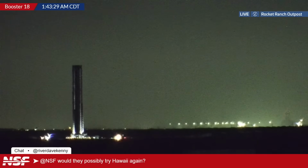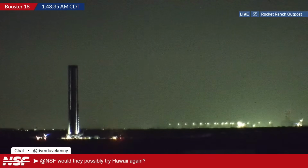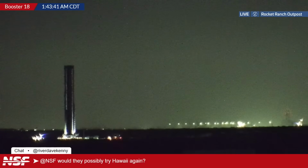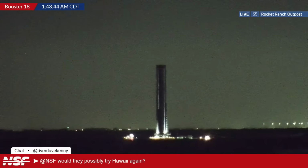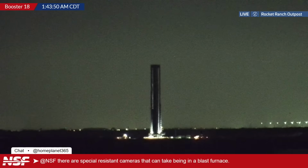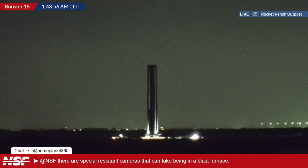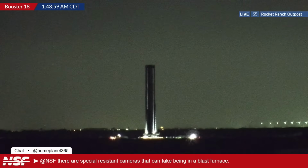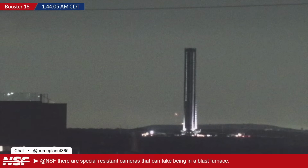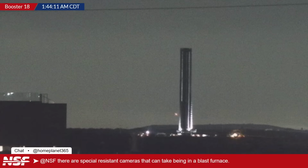Indeed, we will. Now, this one is a bit more of a me or KMR question. Home Planet is wondering, or maybe this is a statement, I'm not certain, but there are special resistant cameras that can take being in a blast furnace. Even with the heat potential, there are the additional challenges of, in a blast furnace, is the camera directly taking hits from debris as well? And at least for the cameras we deploy in the field, we have to be ready for the lenses to be etched with burning hot bits of sand.